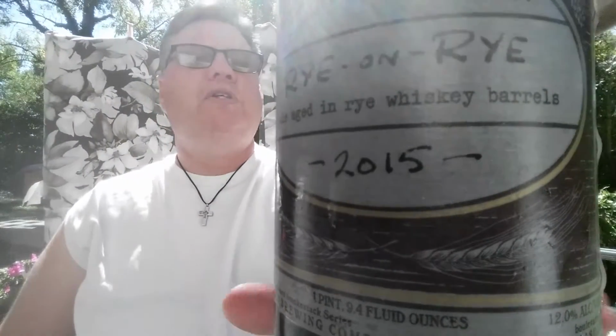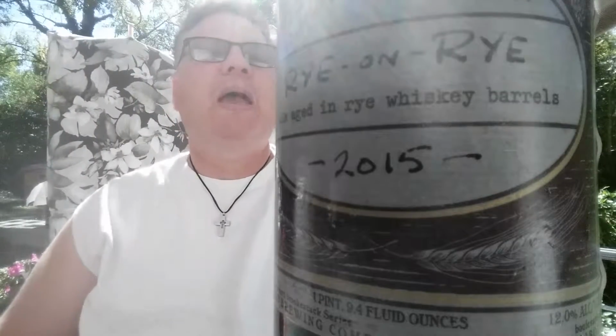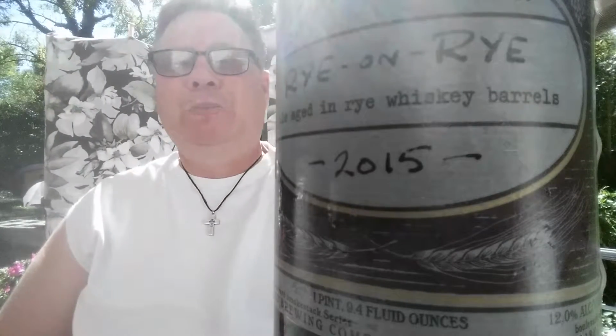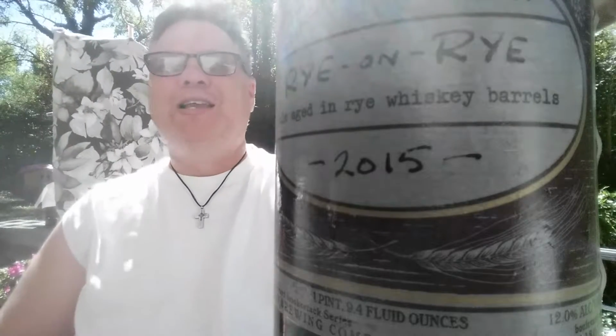Well, there you go. This is the first time I've had this year. It just came out. It's got a best buy date, no kidding, of 07/17. So they don't expect you to drink this one fresh, but I'm having it fairly fresh because it hasn't been out in my market for very long.